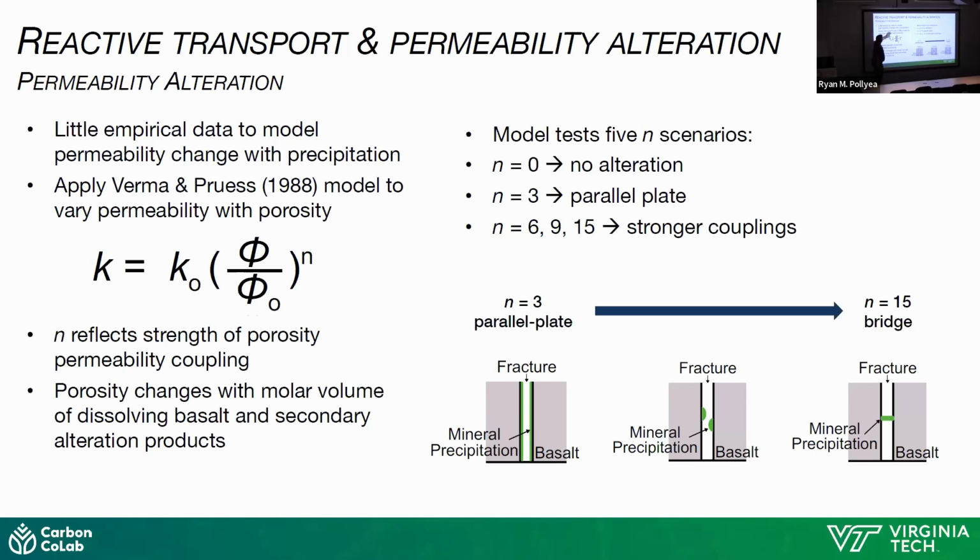But then if you go back to Verma and Pruess's work, they allow this exponent to be free, and it's going to increase the strength of the porosity permeability coupling. So smaller changes in porosity will get us larger reductions in permeability. So I thought that we could use something like this to just sort of schematically consider, as your exponent increases, you could be talking about nodules forming in a fracture, small change in porosity with a larger change in permeability as this pore throat gets smaller, all the way up to a complete bridge, where you bridge a fracture and with an almost infinitesimally small change in porosity, you could just completely shut the fracture off.